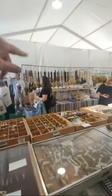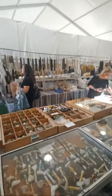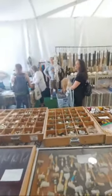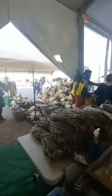Did you want to see the furs back here? You wanted to see the furs over there? They got wolves and foxes and stuff like that. They are $149 for a jackalope.